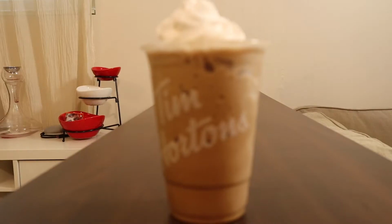Today, we're trying the Pumpkin Spice Iced Capp from Tim Hortons. Stick around, see if it's worth the trip.